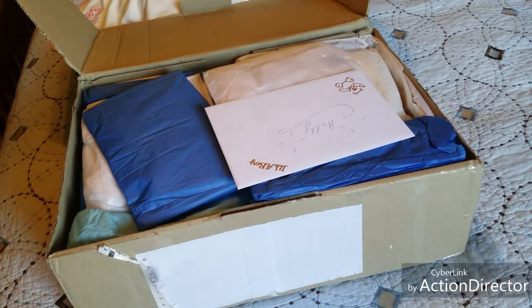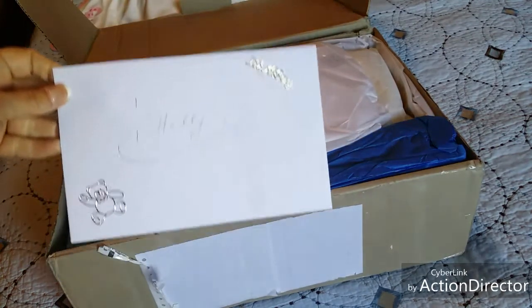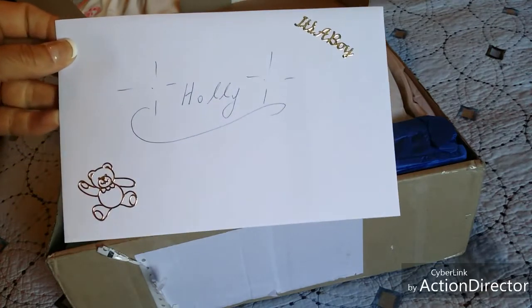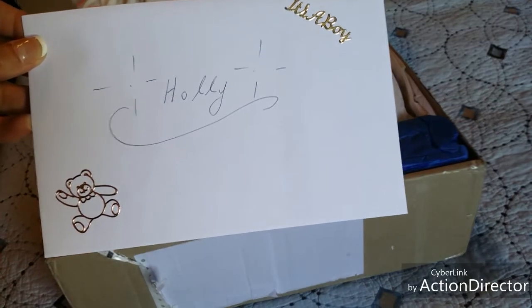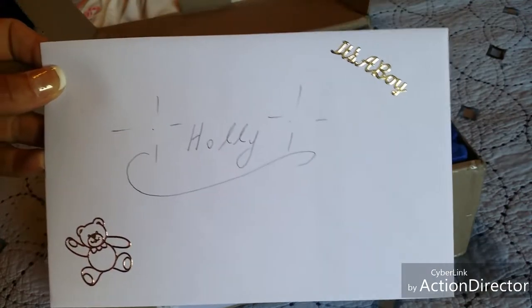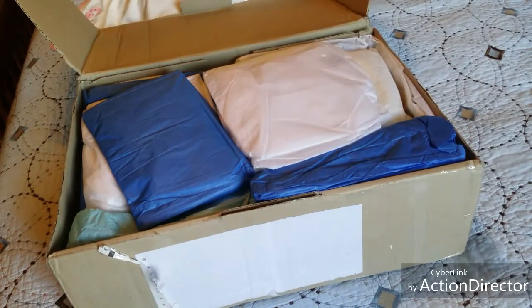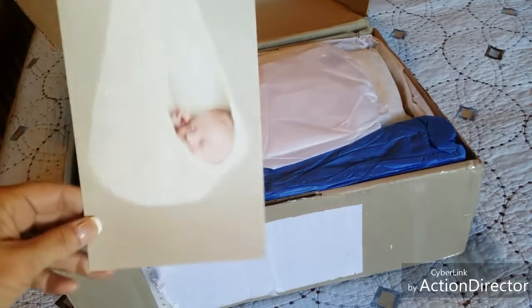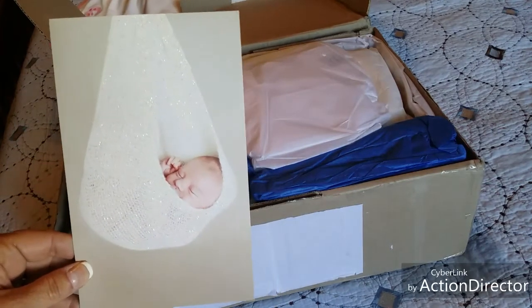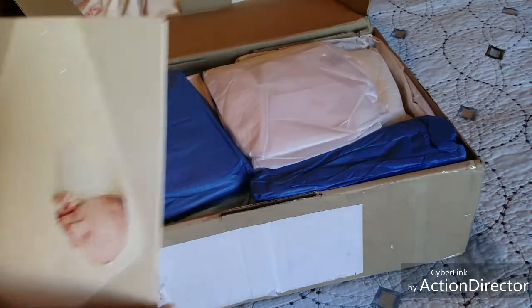Okay, so I have a card, and it's a boy. I finally got a boy, a little brother for Kai. I'm so excited. I can't even think of the names of my babies. So look at this. Okay, so here is the card. It's got a beautiful little baby in it. Isn't that cute?